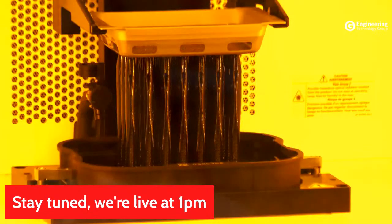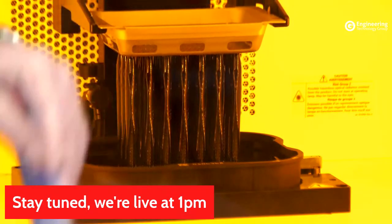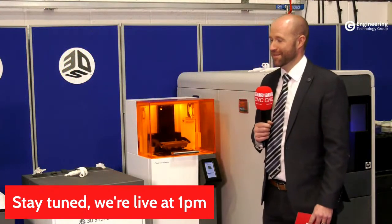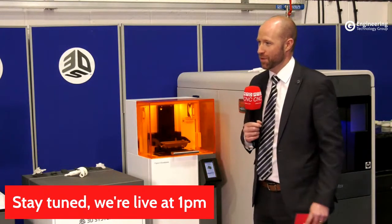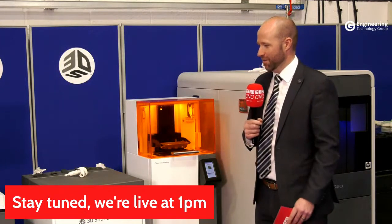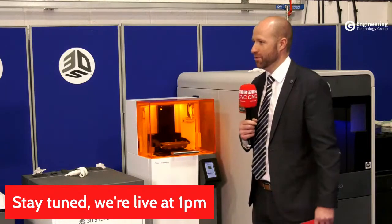Before we get into a little bit of detail about the partnership and the machines themselves, maybe you could tell us and whet the appetites of the people watching as to what they could be the proud recipient of after today's show. Yeah, there's a common question when people are investing in this type of equipment. They want to see a finished product coming off the machines.